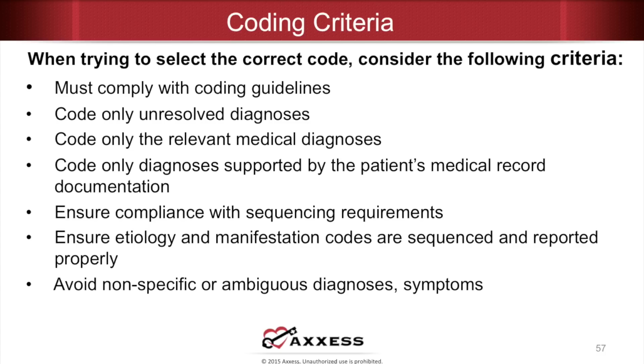We're told we should only code relevant medical diagnoses. So if I'm out seeing the patient for wound care after an automobile accident, and that patient happens to be positive for human papilloma virus, HPV, I wouldn't need to code that. It's not relevant, right? Because we're not going to be doing anything that would impact our plan of care as far as HPV goes, for example. So only those things that are relevant. And we are supposed to code only diagnoses supported by the patient's medical record documentation.